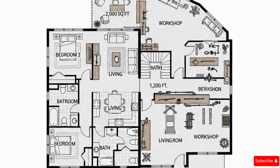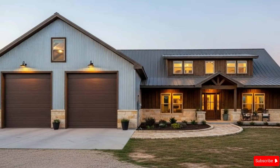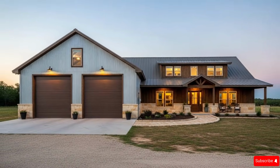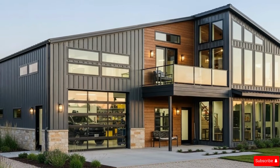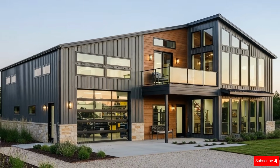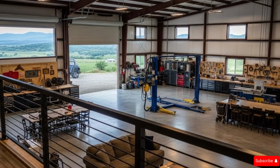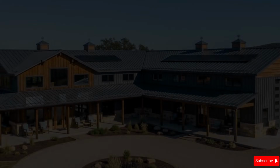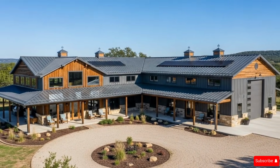Design ideas and inspiration. Let me share some popular layouts that work really well. The classic split has 2,000 square feet of living space on one side, and a 1,200 square foot workshop on the other. Living area has 3 bedrooms, 2 baths, open kitchen, and living room. Workshop has 2 garage doors and interior access. The upstairs-downstairs has living quarters on a second level, above a full ground floor workshop. This maximizes your workshop space and gives great views from the living area.